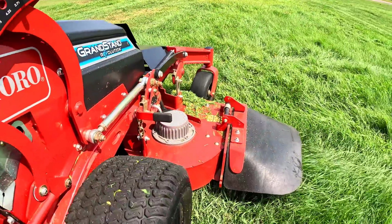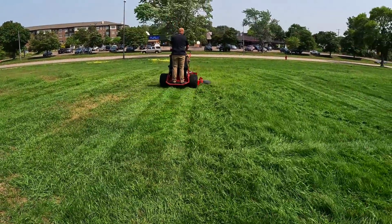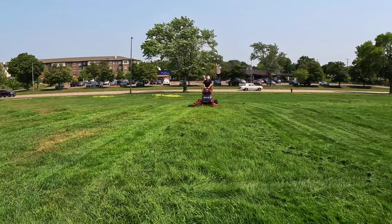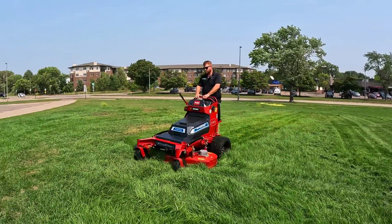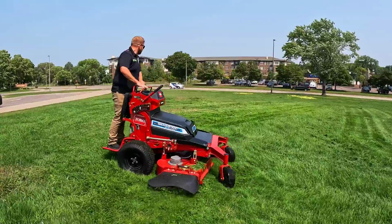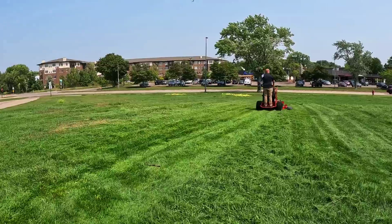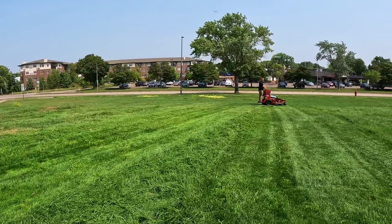Listen how quiet it is. You can literally hear me. Recommend wearing hearing protection. You guys can hear me with my mic. Not loud at all. So pretty darn cool. Grass here is probably 10 inches, 8 inches, maybe 12 inches in some spots.